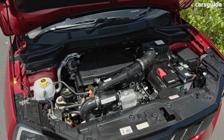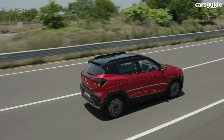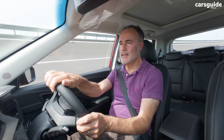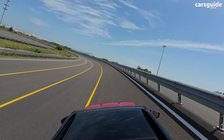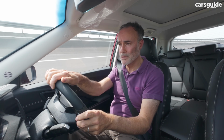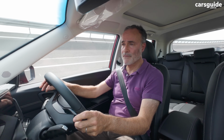Let's start with the engine. The 1.2 litre 3-cylinder turbo petrol unit is pretty punchy on the line. It's got quite an evocative 3-pot thrum, and around here at least, it feels quite eager. We managed to max it out at almost 170 kilometers an hour on the speed bowl in this closed proving ground, which I do not recommend anyone do at home, but it felt absolutely stable and fine.